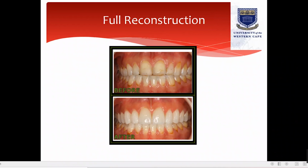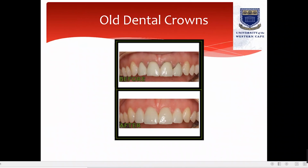This picture shows photos of a patient undergoing full mouth reconstruction. The bottom picture shows a patient with ceramic crown placements following treatment and preparation of the upper teeth. This is a picture showing a patient with upper teeth. The upper teeth show old crowns, and the crowns have been replaced with new ones. The bottom picture shows the old crowns being replaced by ceramic crowns.